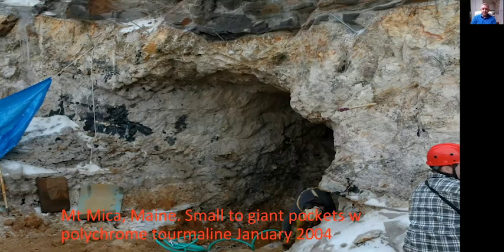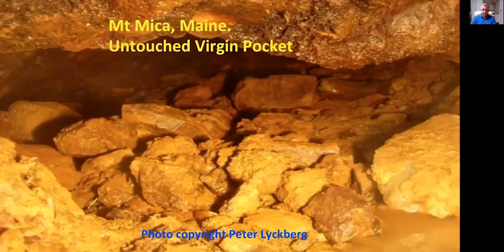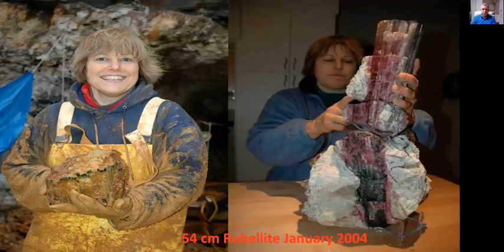It's a big vein, and you can see big shoals. Here is a pocket. We mined this in winter 2004, big quartzes. Here's what the pocket untouched looked like. This was a 6.5 meter pocket with rubellite to 54 centimeters. Beautiful tourmalines, and from the right, there was a loose piece. They cut a beautiful cut stone.